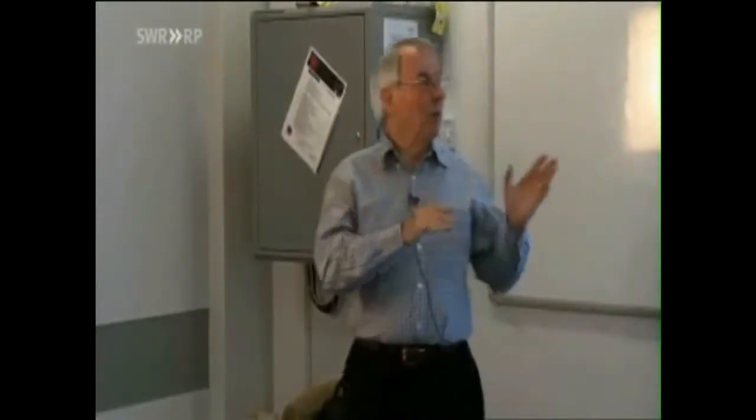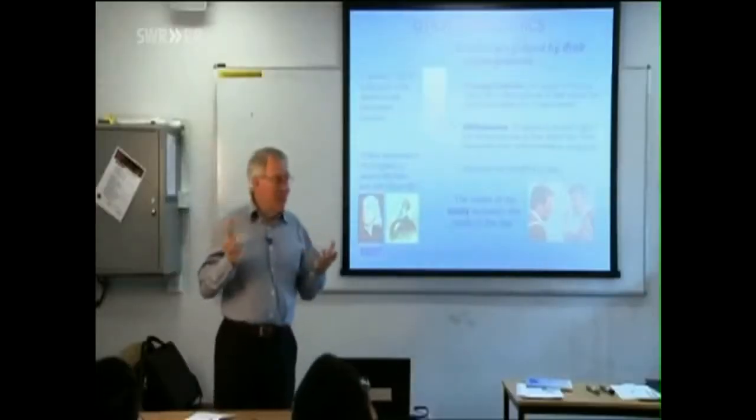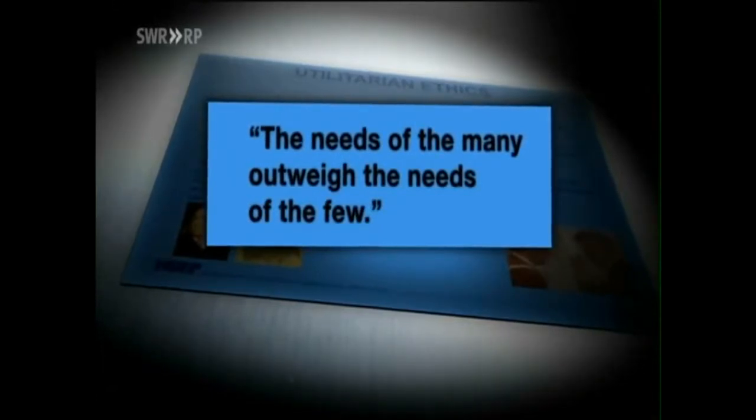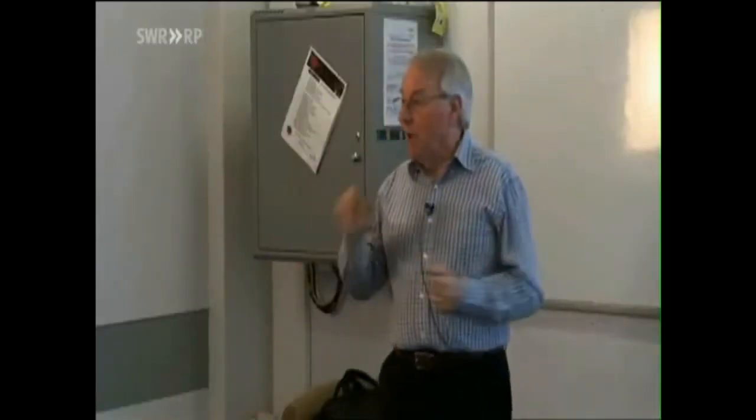He elucidates the cost-benefit principle. Clark cites Epicurus's utility ethic. Some examples: the needs of the many outweigh the needs of the few, right? Everybody vaccinated with an immunization was a good thing. Insiders tell us that the ICRP is the elongated arm of the nuclear industry.